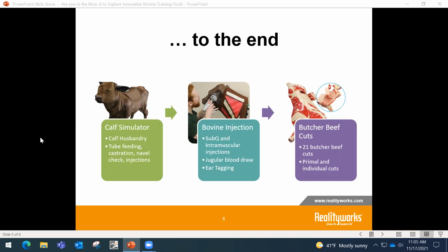This is a half-size carcass model, all magnetized pieces that come together. And there are 21 different beef cuts and primals, individual cuts that you can go and work through. So we want to show some of these pieces and parts to you.